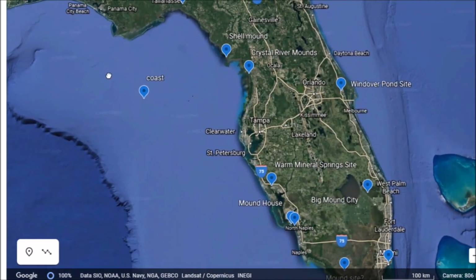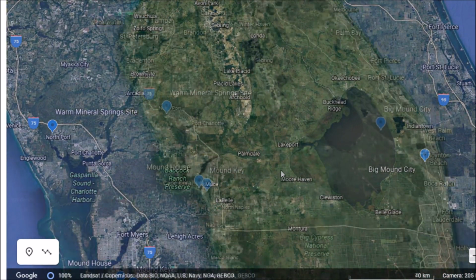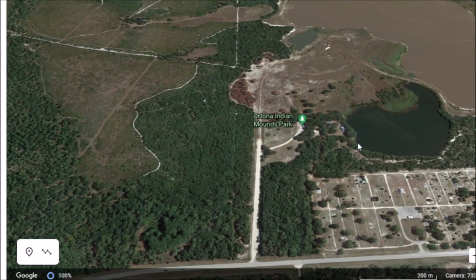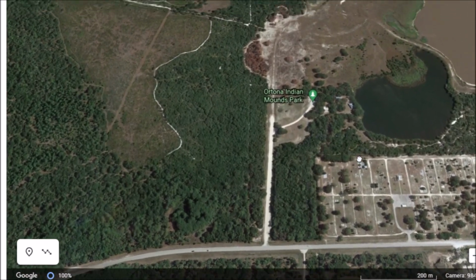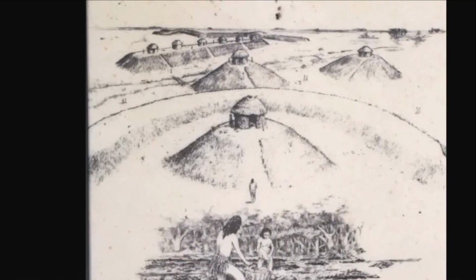But let's talk about the Ortona site right down here. The ruins, big Serpent Mound found in this location down here. But let's talk about what was found at Ortona right down here. Ortona Indian Mounds Park, mounds, and a serpent effigy, similar to the one we see at Serpent Mound and spread across all of ancient America. Here is one artist's conception of what this place looked like.